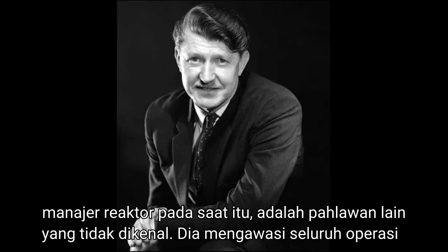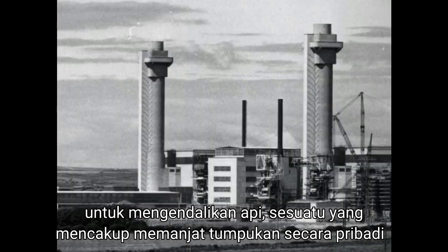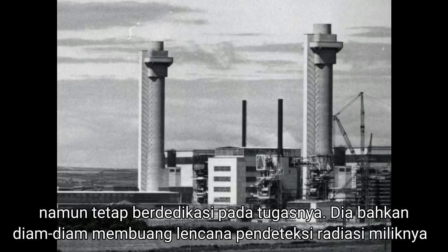Thomas Toohey, the reactor manager at the time, was another unrecognised hero. He oversaw the entire operation to bring the fire under control, something which included personally climbing up the pile to inspect the fire not just once, but multiple times. Toohey was well aware of the danger, but remained dedicated to his duties.